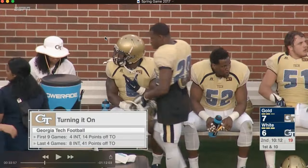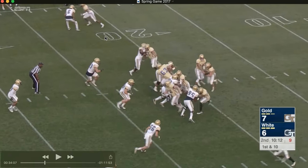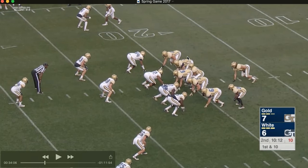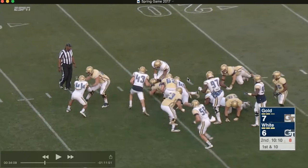Got the ball. Gold team here. We'll look at them real quick. Straight up dive. Yep, straight up dive. This guy usually goes, instead of going outside, kind of inside right there. You can see him go in. It's just a straight up dive.